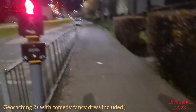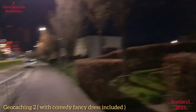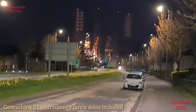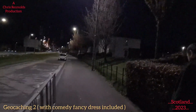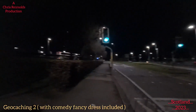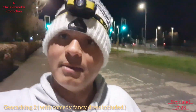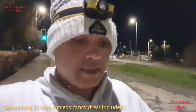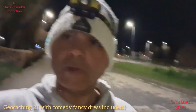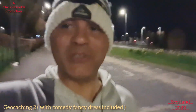Oh, we're just heading down the back to the... So that's the oil rigs, just at the bottom of where the Dundee docks are. So we're going to have a break now, and I shall show you what comes up next.